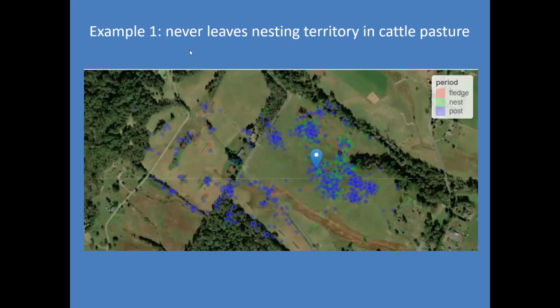Okay, now this is the really exciting stuff. So I'm going to show three example birds, and show the actual tracking data and show how they move around and how that's related to the different kinds of habitats that are available to them.